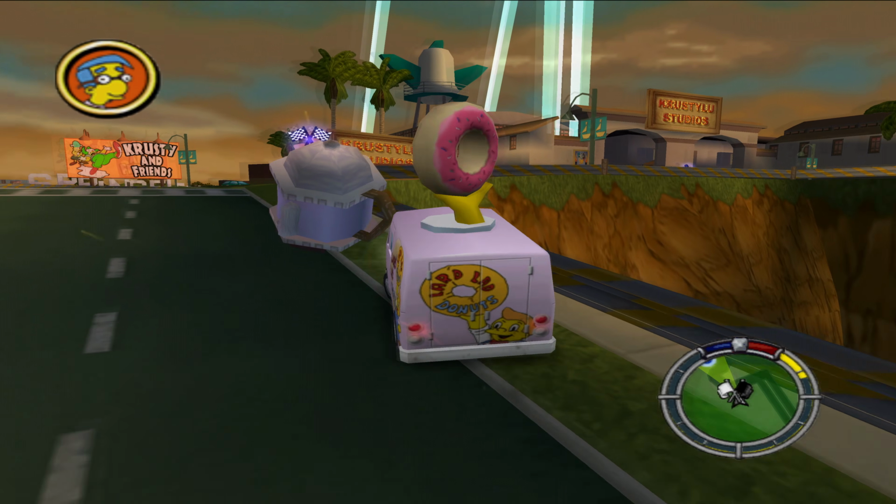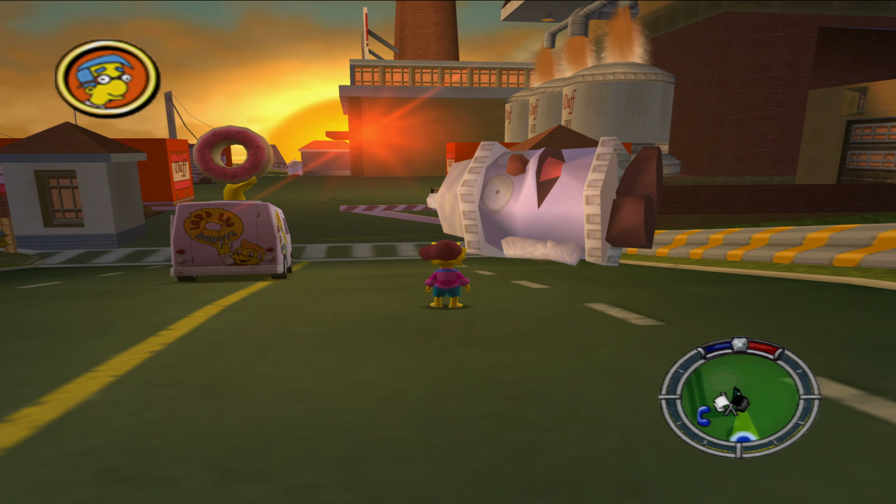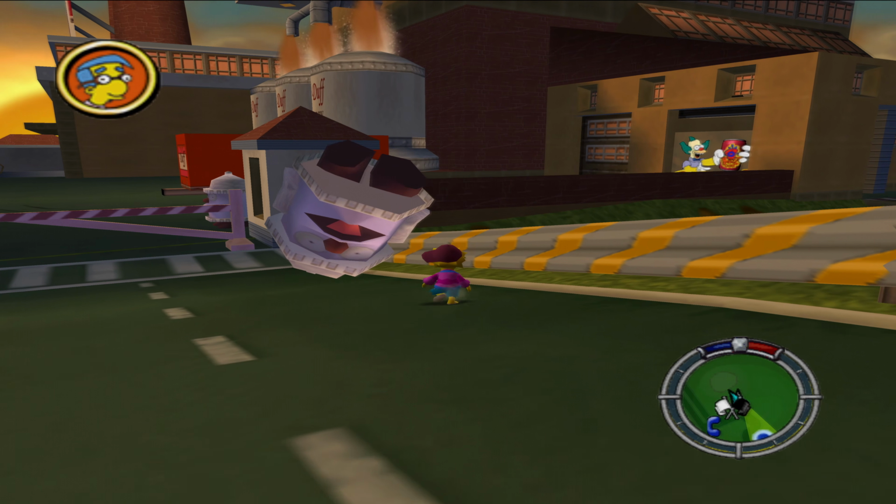At the Duff Brewery, we can find Beerstein mascots outside. We see Wiggum wearing this costume in the season 4 episode, Duffless.